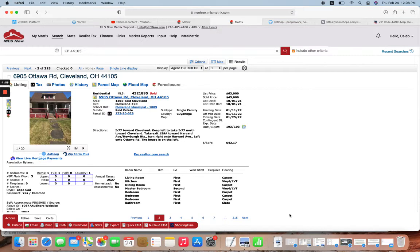Hello, this is Caleb Barney with Russell Real Estate, and today I want to go over why you shouldn't only value cash flow when looking at an investment property.